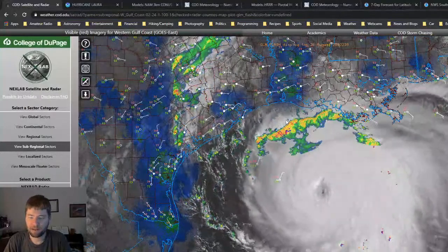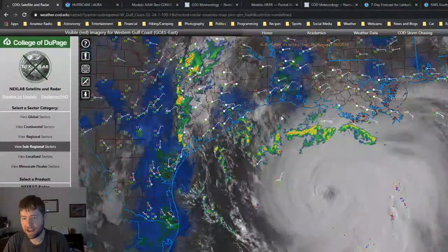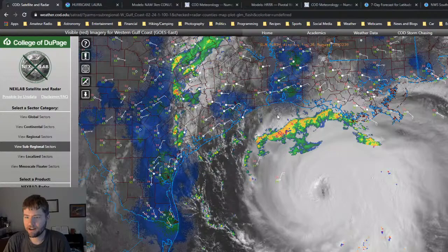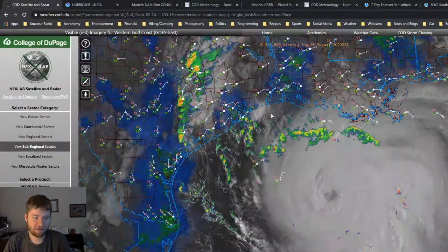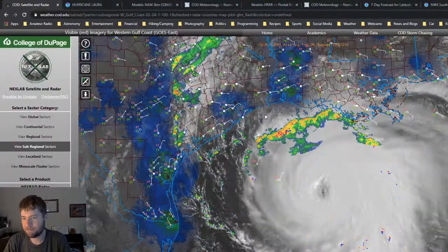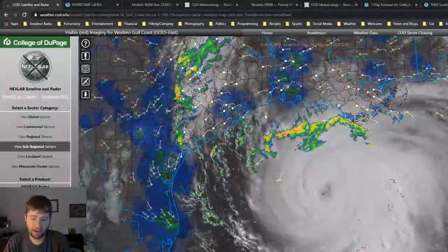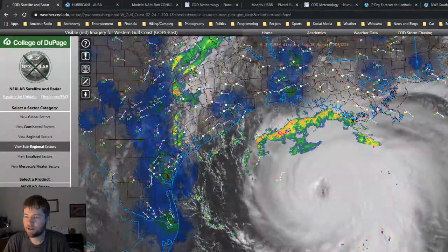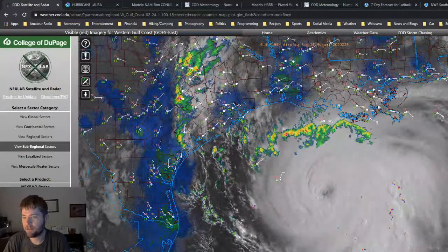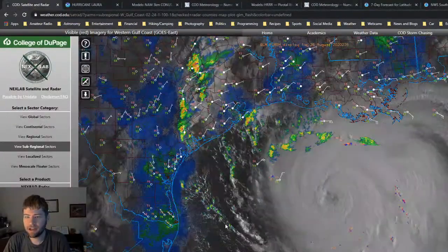If this were to make landfall in the state of Louisiana as a Category 4 hurricane, I believe this would be the first Category 4 landfall in the state of Louisiana since Hurricane Betsy in 1965. Mom might remember that one. The eye of that went over New Orleans. It basically went up the Mississippi River over New Orleans and over Baton Rouge.